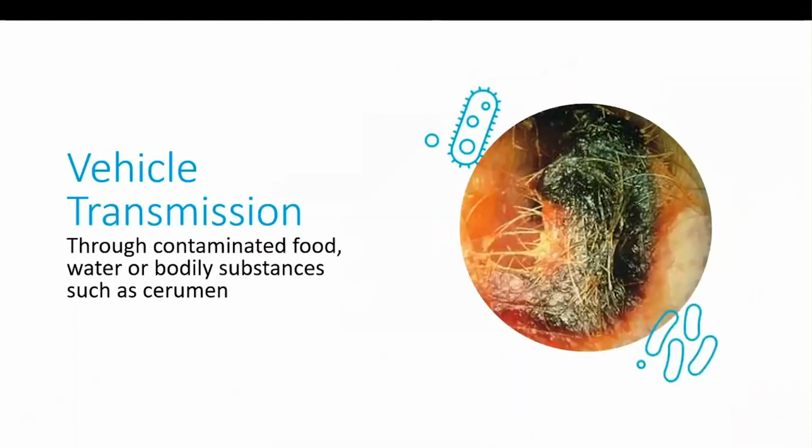Vehicle transmission refers to the potential spread of disease through contaminated food, water, or bodily substances, such as cerumen, which is obviously a very relevant one for us, which we will cover a little later in the presentation.